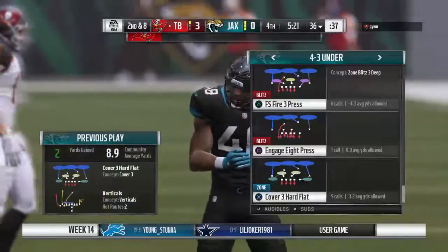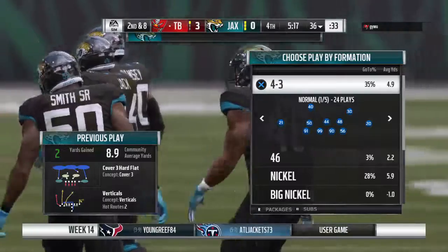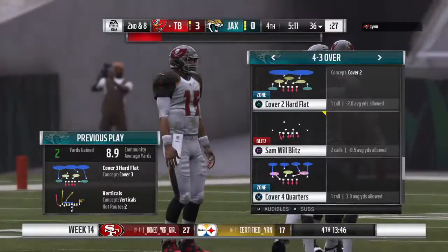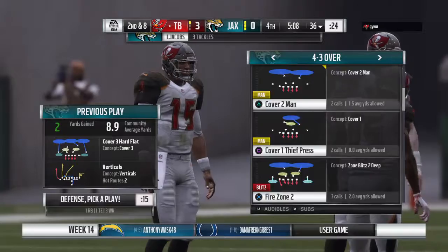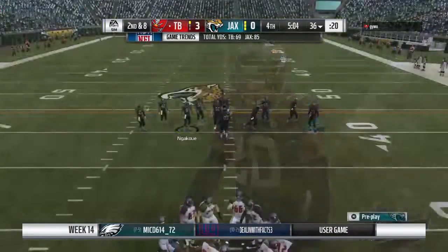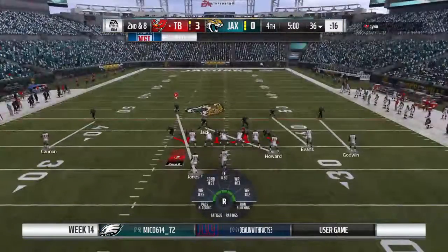It's 2nd and 8. When you see zone defense and you know you've got a drag route on as your primary call, you've got to be really careful as a passer about how far you let your guy go because he might wander into some tough coverage. So 2nd and 8 here after the pass play for 2 yards on 1st down.